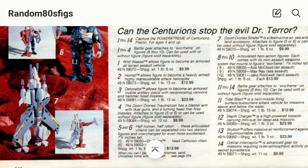So, I said that the 1, 2, and 3 were the low to high price point accessories that you could fit onto the characters. So number 1 is $9.99, so it's about $20 or a bit more in today's money. The Hornet is about $25 to $30, and then a detonator would be about $50 or so, maybe $50 to $60 in today's money. So those are the different price points at the time.